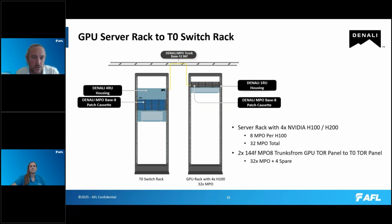So what we're going to use is 2 144 fiber MPO8 trunks going from the GPU top of rack panel on the right there to a T0 ToR panel, which is on the left, which has all of the T0 switches. A 144 fiber trunk is 18 MPO8s. So the 2 of them gives us 36, which gives us the 32 that we need for the GPU servers and 4 spare MPOs, just in case you need the spares. If one of them doesn't work, you can flip over.